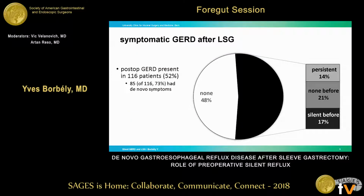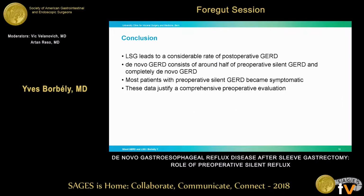So, to look back at symptomatic GERD after sleeve gastrectomy, we have almost half and half: 48% have no GERD at all, and the remaining 52% have persistent GERD, 14% new onset, actually 52%, 21%, and silent 17% before. So of patients that didn't have GERD before, 85 had de novo symptoms, which results in 73%, which is quite a large number.